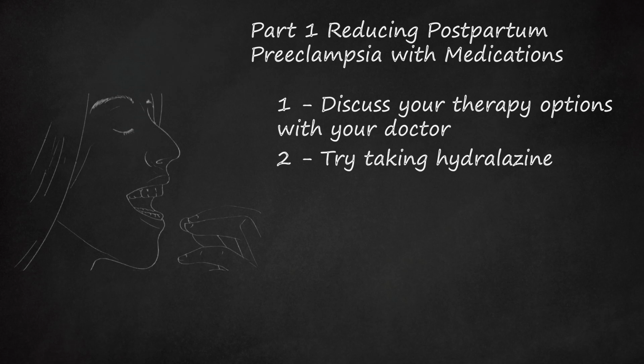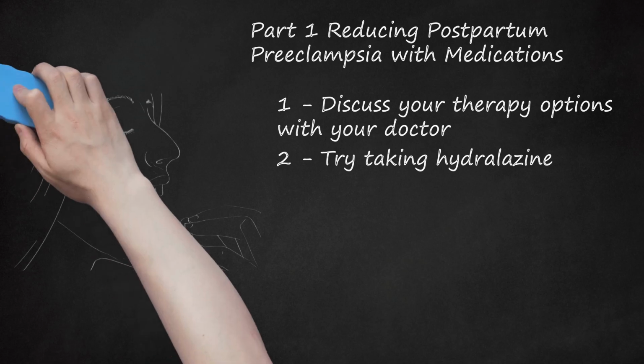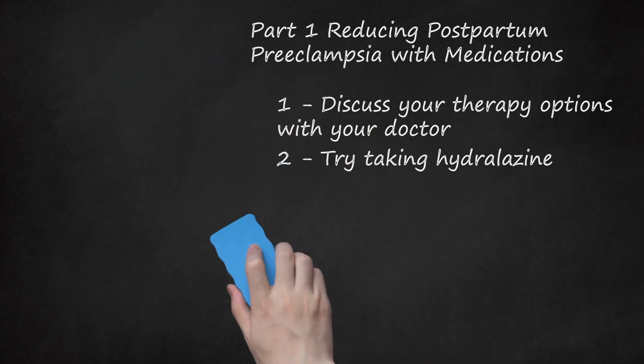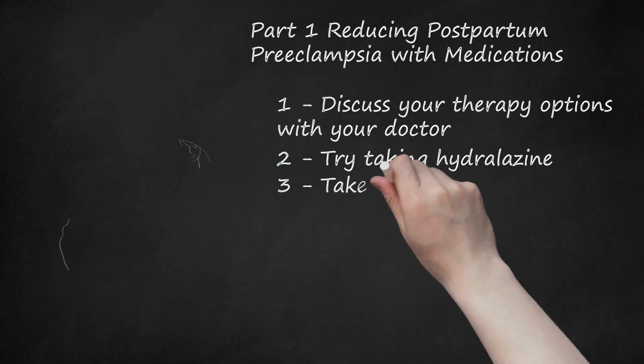The patient is supposed to have lower blood pressure readings after administration, but if not, doctors usually switch to another antihypertensive agent. Hydralazine may have some side effects such as a sudden drop in blood pressure, rapid heart rate, tachycardia, or headaches.